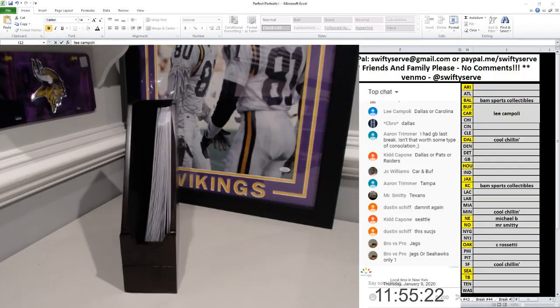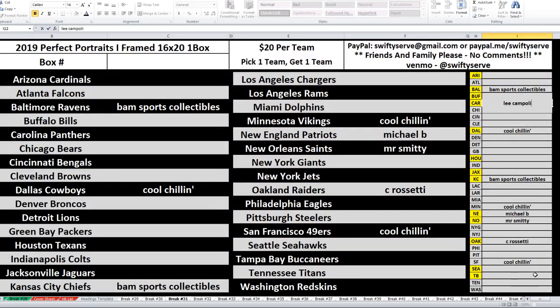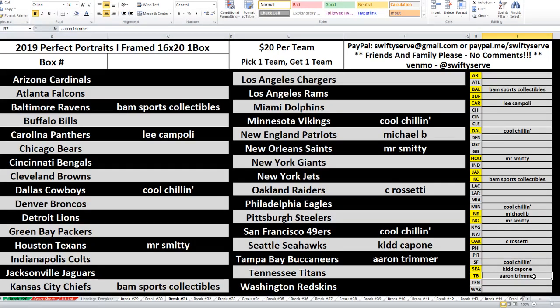All right, let me switch you guys over. Trimmer's got Tampa Bay. Smitty said, let me get them Houston Texans. Damn it again. Kid with Seattle. I'll go back to random next, because I know some people want, at least the random gives you a shot. I know, Schiff. I know. Jags or Seahawks, only one. Take the Jacksonville Jaguars.